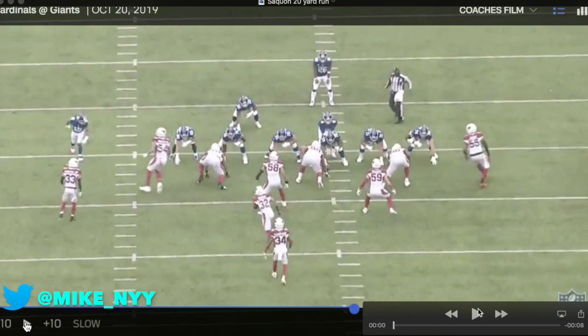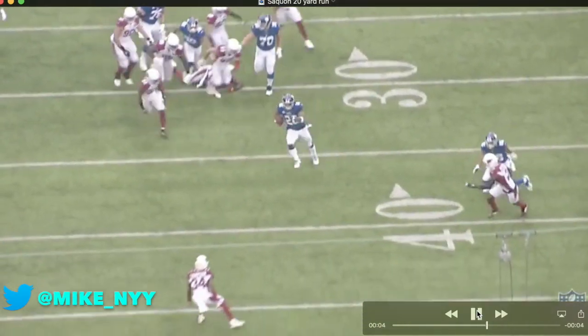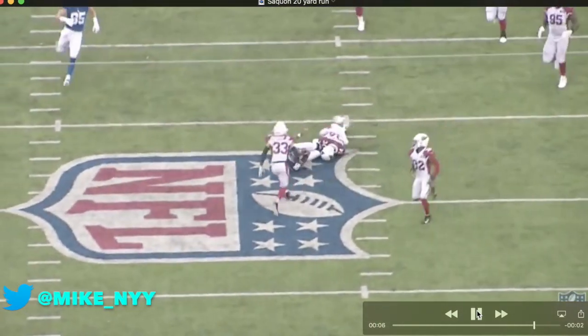Here we have a 20-yard run for Saquon Barkley. If I remember this play correctly, Elijah Penny does a great job here with a block, so we'll just watch him real quick. You could watch Saquon if you want, but he makes a really nice block right there, I believe, on Jordan Hicks, and Saquon does the rest.